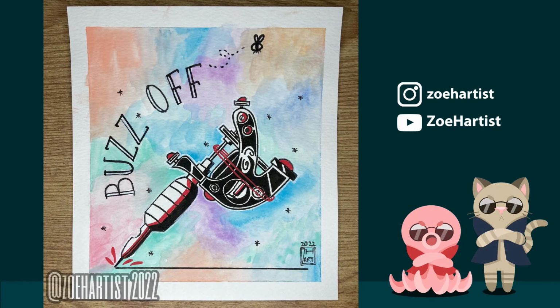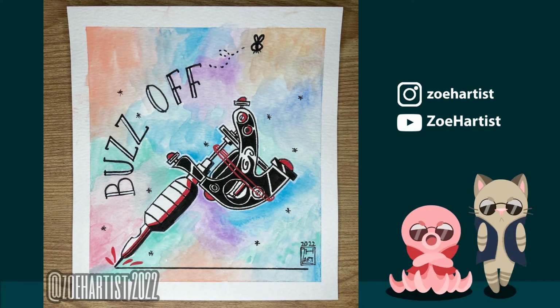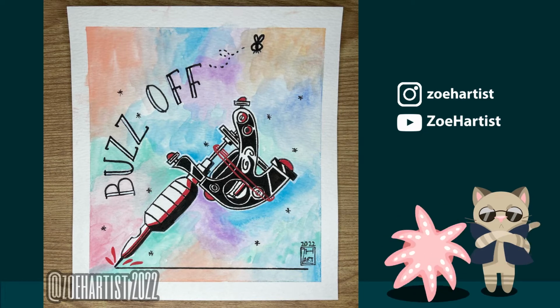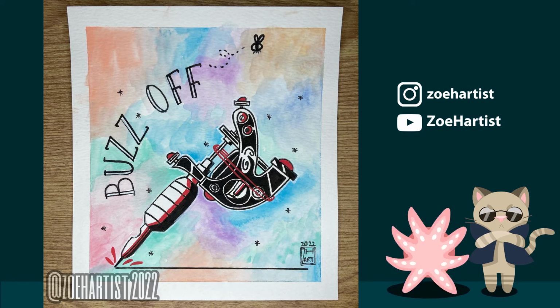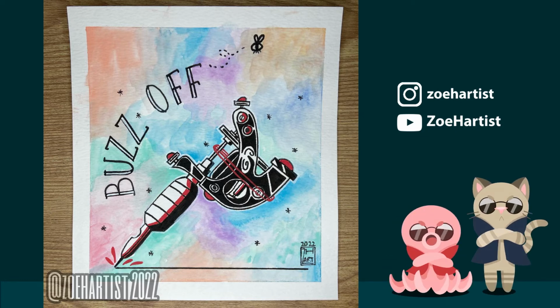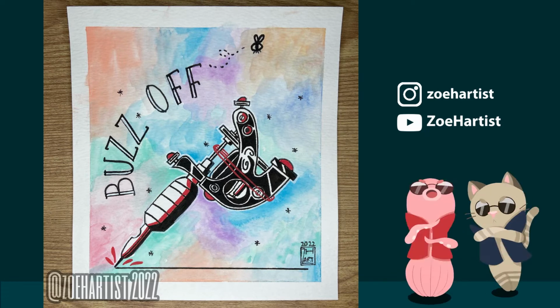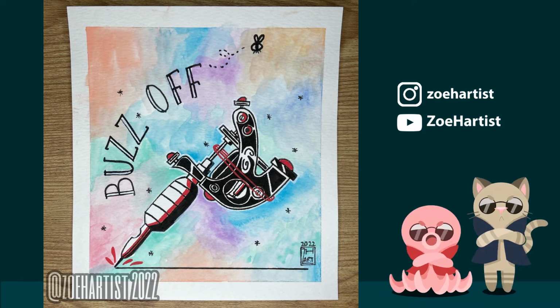Zoe's piece for this prompt was just too cool. I absolutely love this idea and how she's designed her piece overall. It's really brilliant. The tattoo needle has her classic clean pen style that she uses, very graphical and strong. And then you have this soft watercolour blended background that feels very gentle, and it's just such a good juxtaposition between the two.